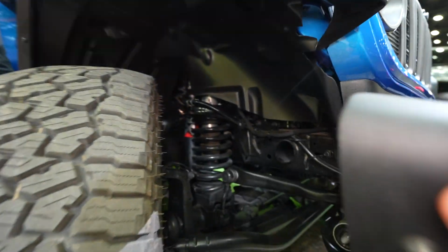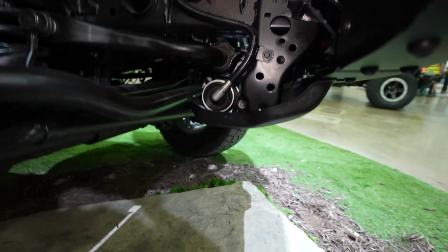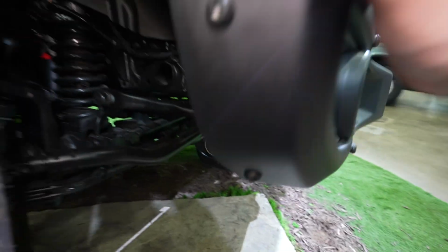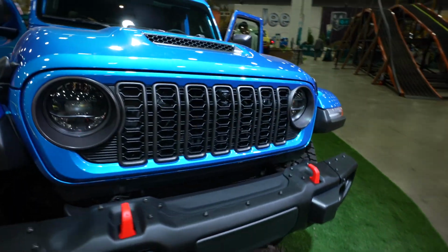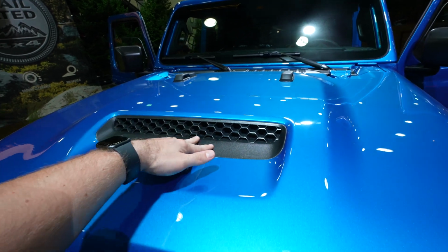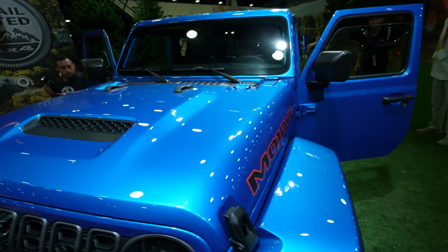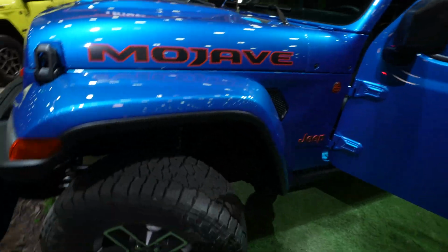This guy does come with heavy-duty Fox shocks, and if you look closely, there are remote reservoirs right tucked up underneath the bumper behind the metal skid plate. So that's absolutely awesome. I believe this is a functional hood scoop on some models. I'm not 100% sure though. I'll guarantee someone will tell me in the comment section below if I'm wrong.